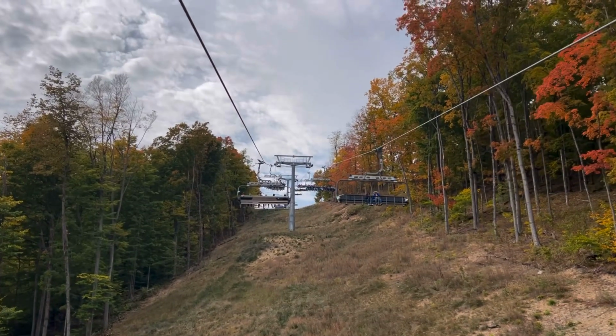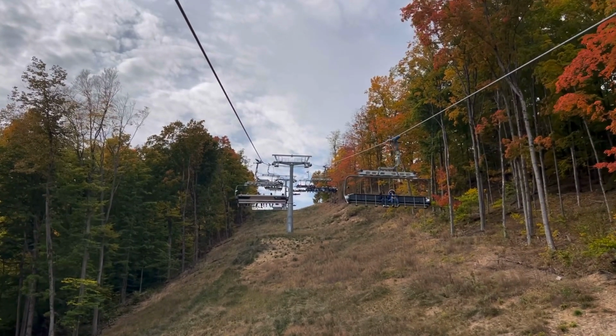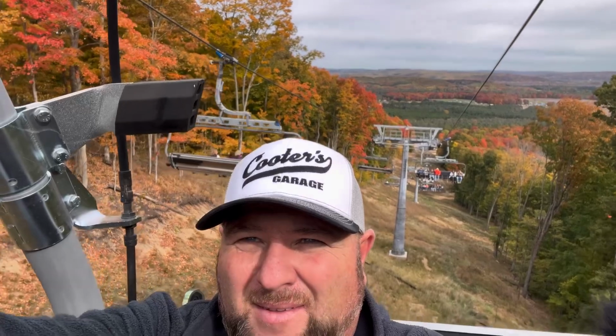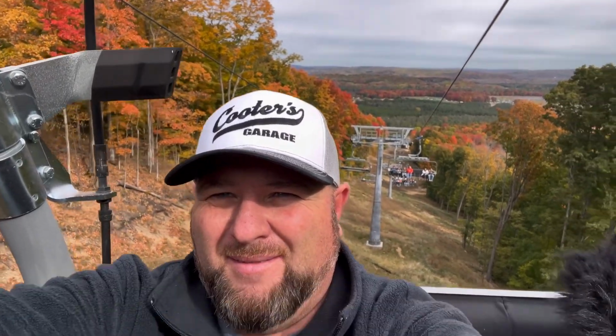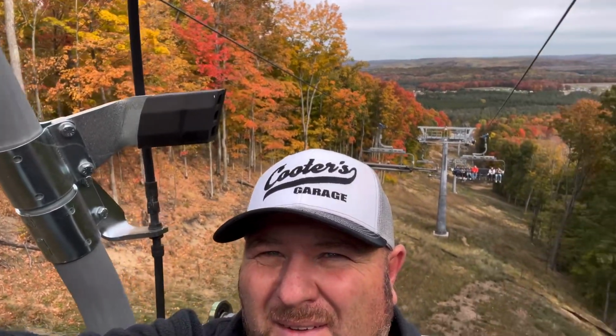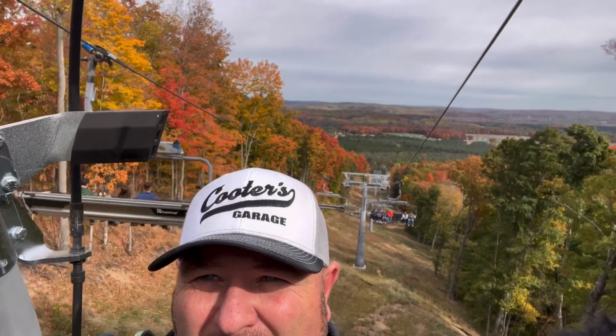And it's gonna stop again. Okay. Yeah, we did it. Look at those colors. It's a nice area. Gorgeous. We went to Port Huron the first time last year for their chili cook-off.